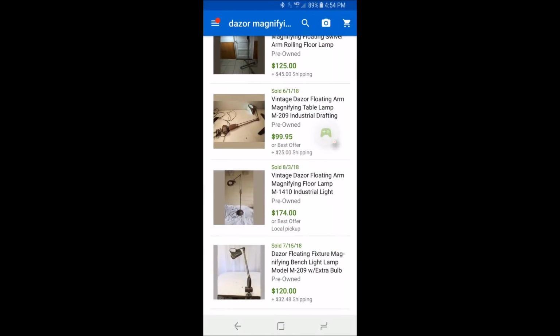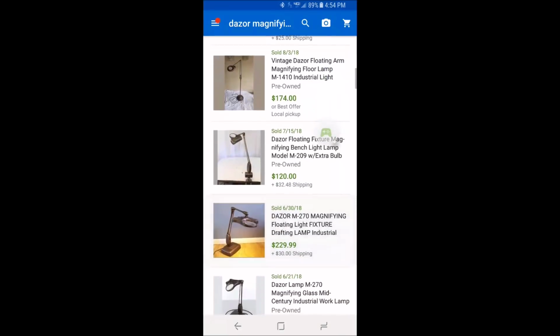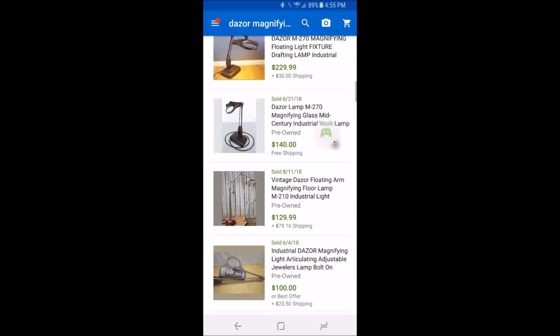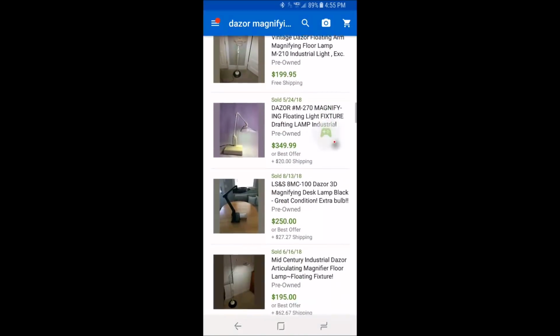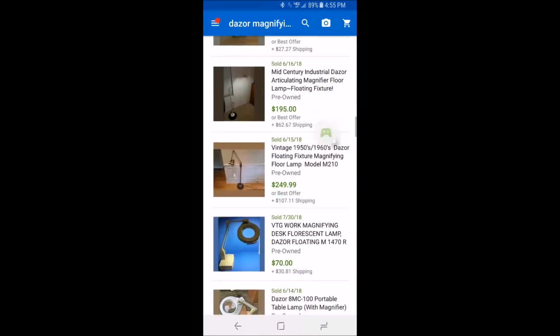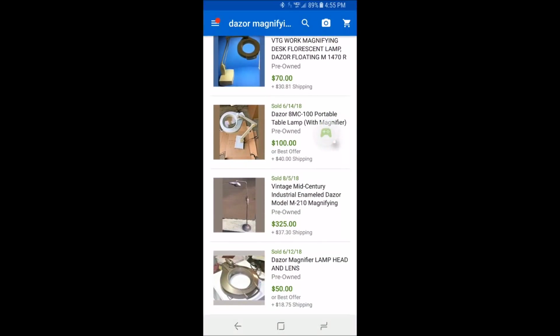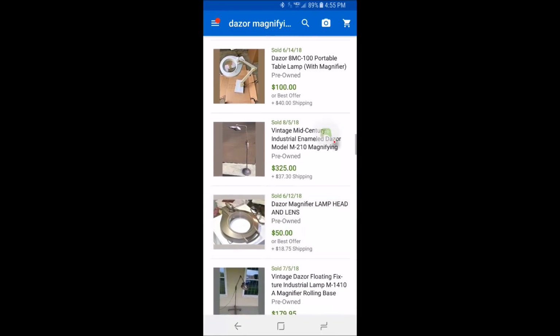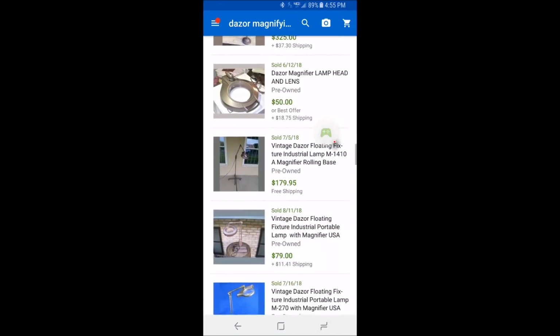There's one with a pedestal type base, sold for $174 as a local pickup. Another pedestal for $129. I don't see any other ones. Nothing came up with my exact model number. But you can see a large majority of them sell for over $100. Here's another one of mine, $179, but they had free shipping. To hell with that.